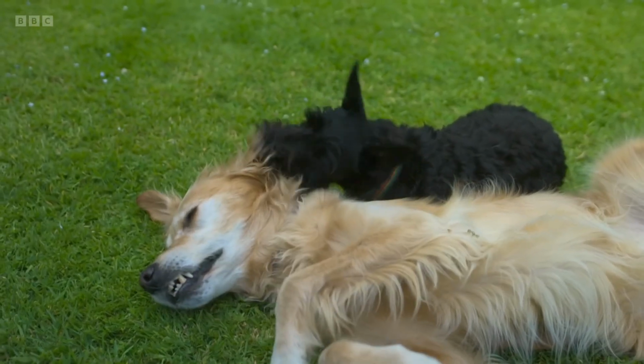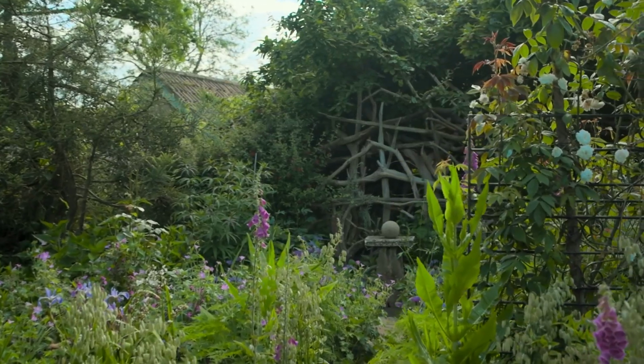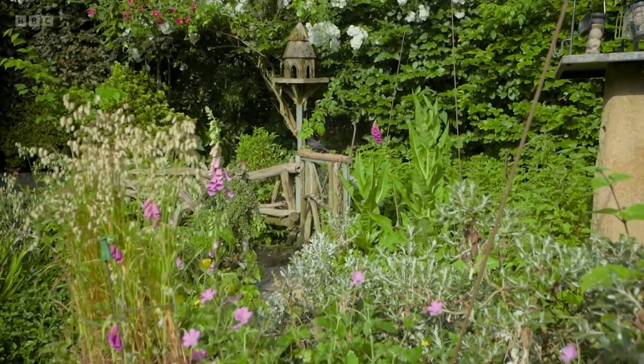Some areas are quite controlled. There's a lot of little vistas, a lot of little garden rooms. That's part of it. That's what makes it so interesting. Occasionally I come along and pull something up, but invariably it can get on with it.